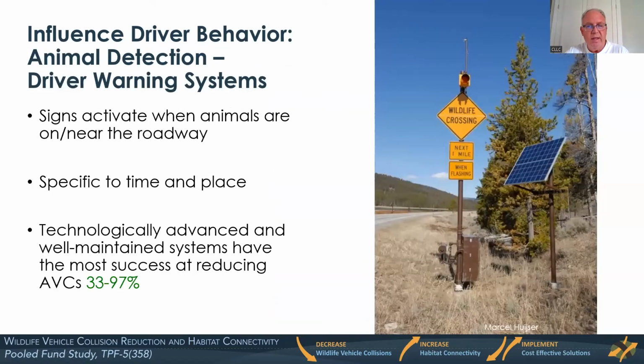And then the last one that is the most successful of influencing driver behavior are animal detection systems. Again, this is where microwaves or a LiDAR or radar detect the animals moving in the right of way or on the road, and then they flip these lights on that warn the drivers as they approach the area. And if carefully placed and not trying to cover too long of a road section, they can be highly effective, up to 97%.